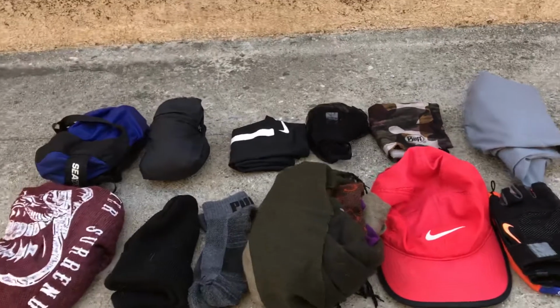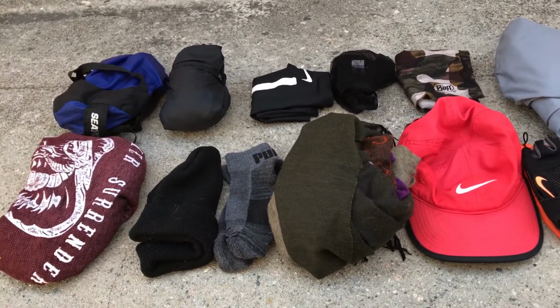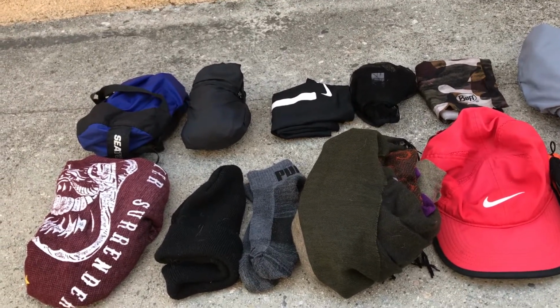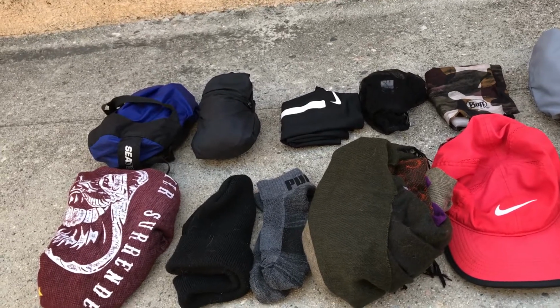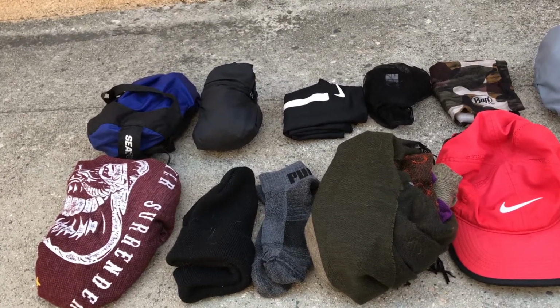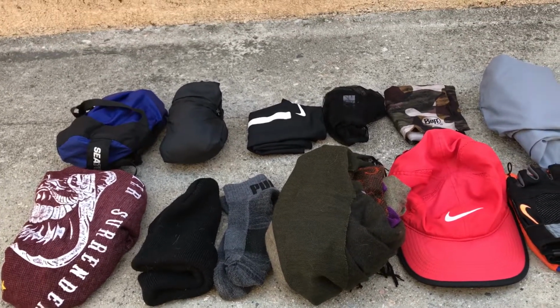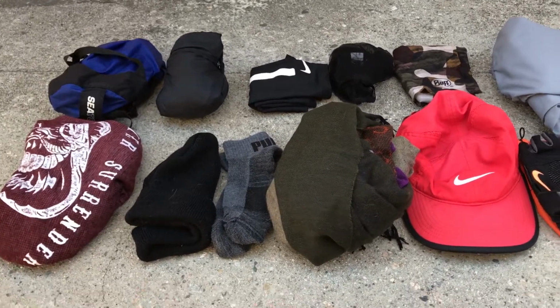So this is not wearables, this is packables. Of course, some of this you'll put on, but this assumes you're wearing nothing but your shorts and t-shirt, some shoes and a pair of socks, and maybe a bra or underwear if you want, and that's it. This is everything for, say, what you're wearing while you're doing laundry, or just the lightest bit. So let's just dive in.